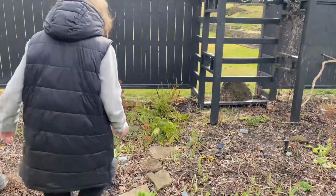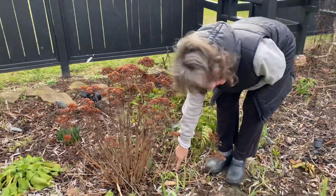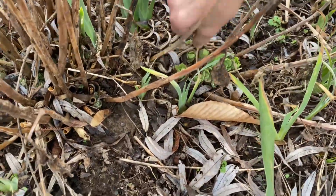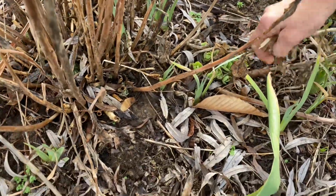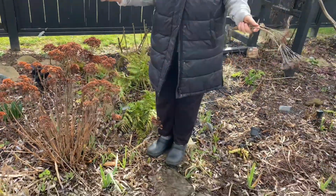Sedum Autumn Joy. This is what to me indicates that I can start cutting this back. Can you get a close up of these little buds? So this is when I know I can come in here and cut all this old stuff off, or break it off even. And that will look so nice, getting all that cleaned off. When you see signs like that, that growth underneath.